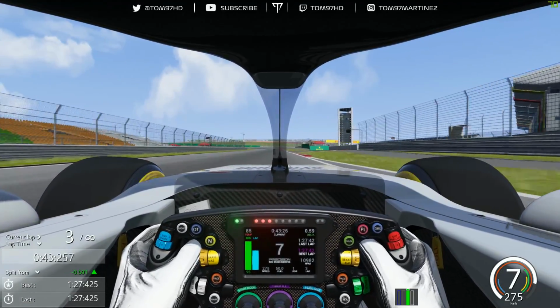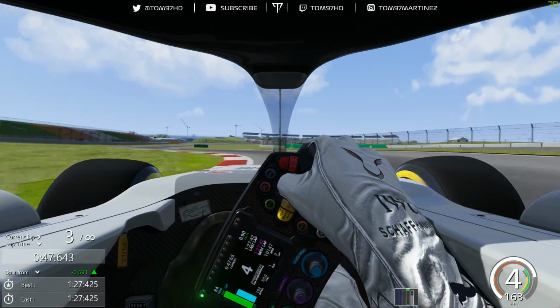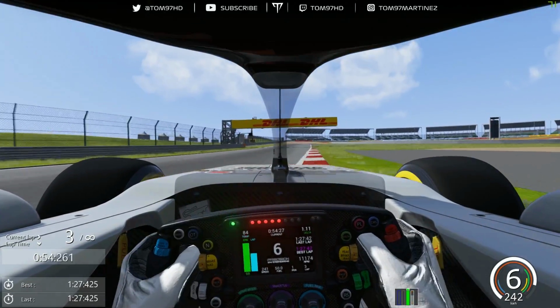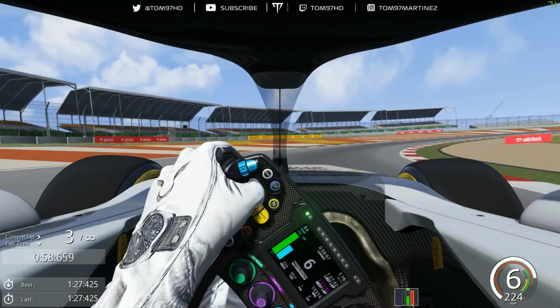Let's try and push it a little bit more now through these kind of slower corners. Down a couple of gears. There's not much grip at all there. Need some setup work. This one's a blind left. You can't really see it. We just about hold on. This is very tricky. You've got to wait.